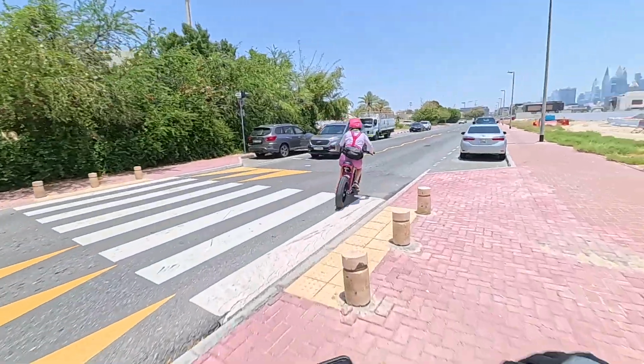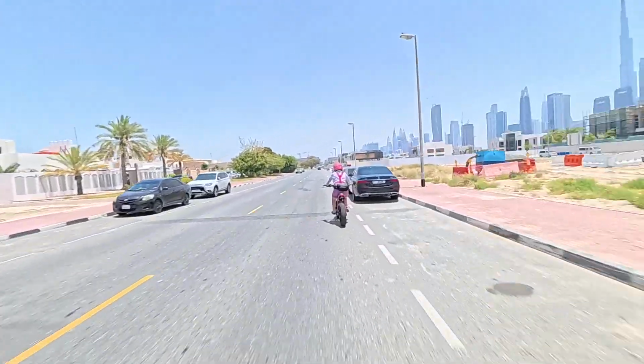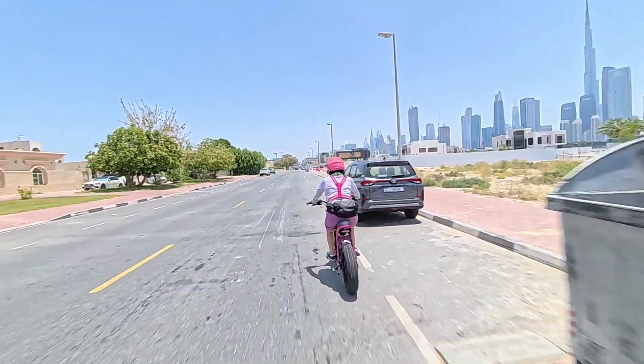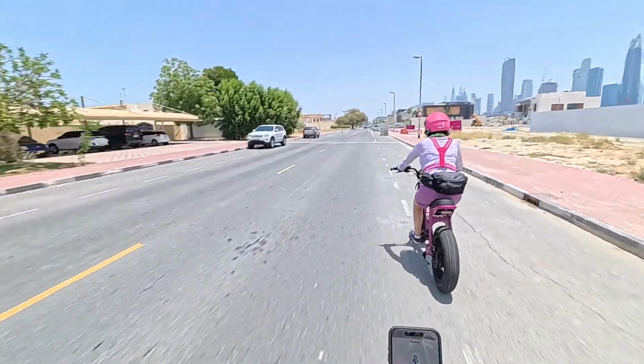So I must admit, the Yuyu has been a lifesaver. I really don't feel hot at all. I'll check the temperature when I get in, but I think it's around 30, maybe 31, it was predicting. Okay, we'll just have a look at the temperature.